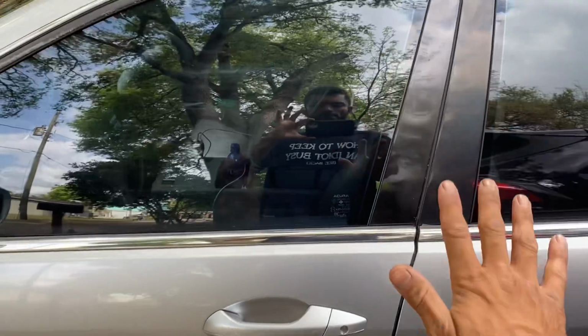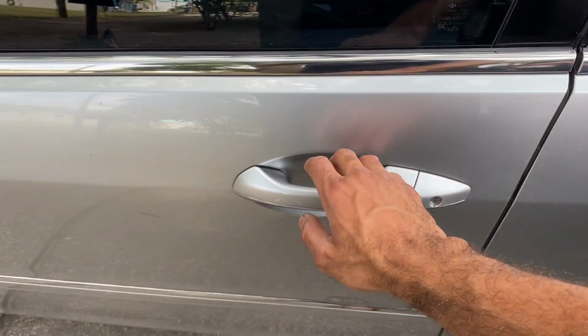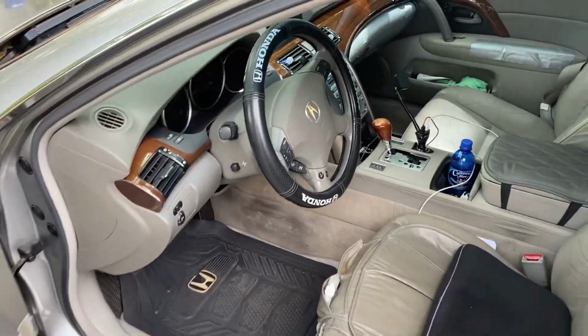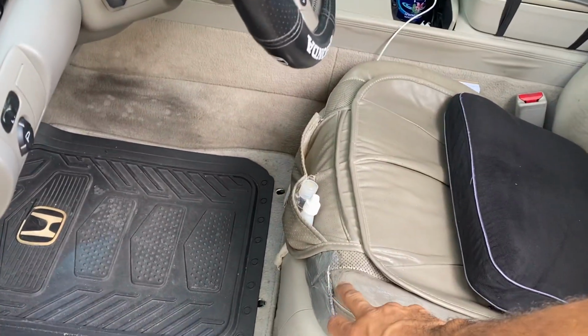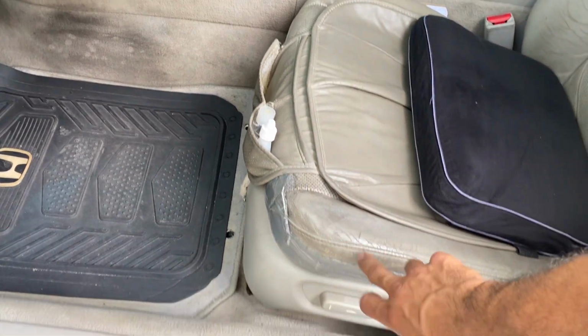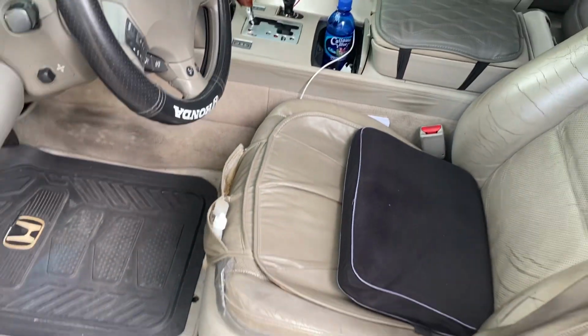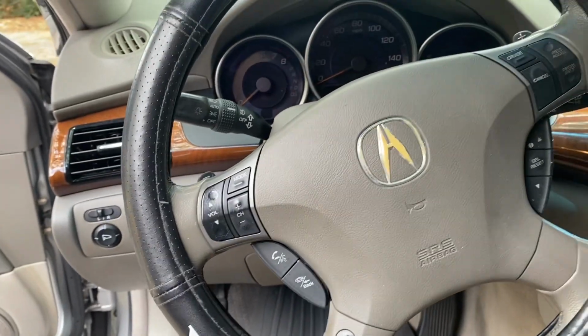In this car, everything works the way it is. Never had any type of cost, knock on wood. Got the keyless entry system, works fine. A couple of issues that I did have are interior cosmetics. As you can see, the seat's been ripped right here, so I put this cover on it just to protect it as much as I can. The future goal on that is to completely restore the car.